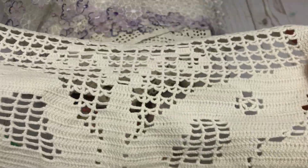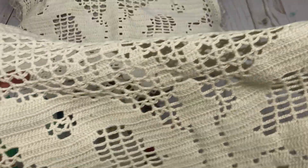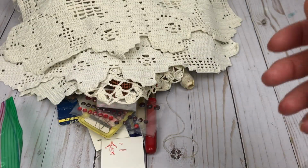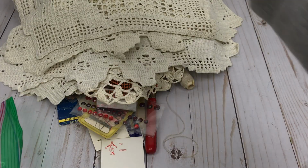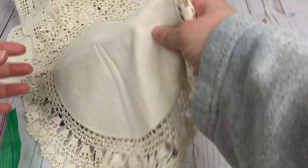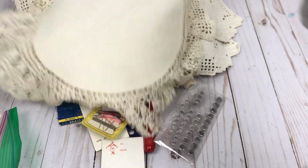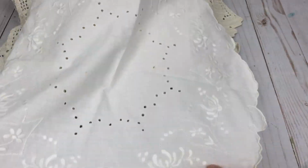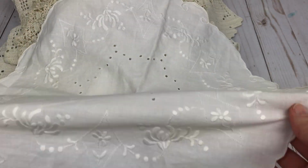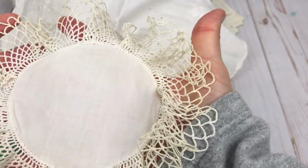So, vintage doilies here. I think I got a couple of those. And here's one more of the kind of rectangular size. Here we have a vintage, I guess this is also considered a doily even when it has the cloth in the center. And here is a white one. Here's a smaller one.